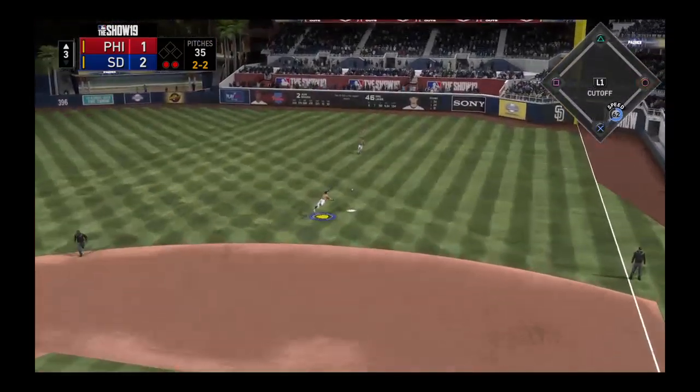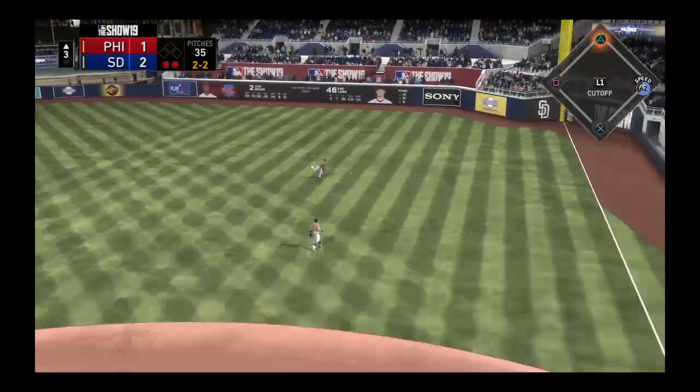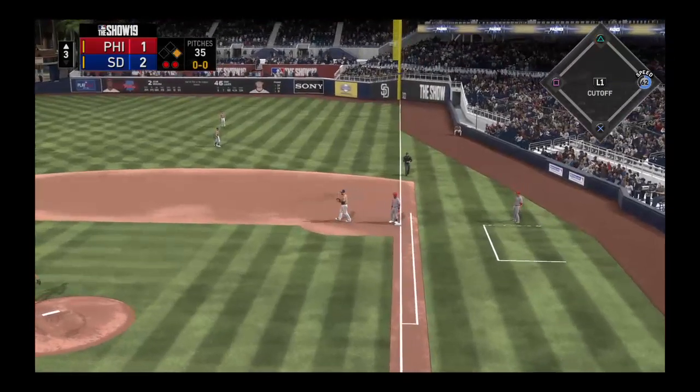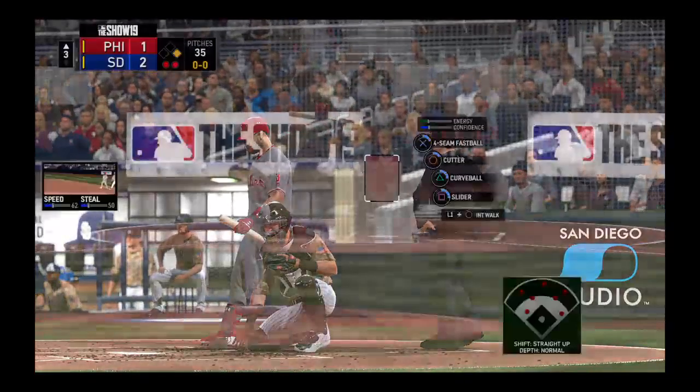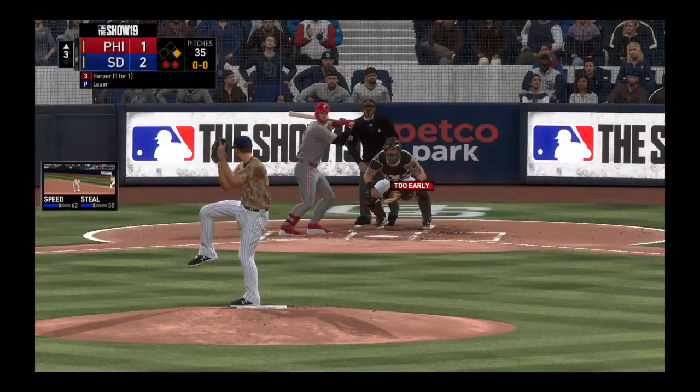Liner towards second. And that's in there, so perhaps some life here with 2 men out. Hey, just a nice piece of hitting right there. He's able to keep his hands inside that ball, stay square as long as possible, and feed it into the opposite field for a base hit.